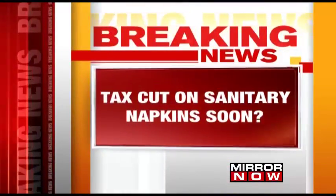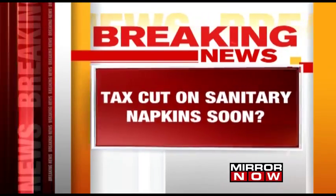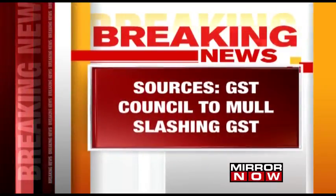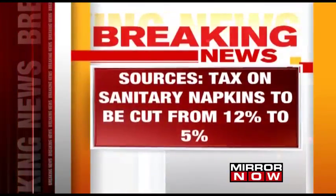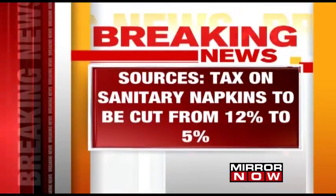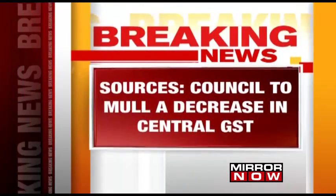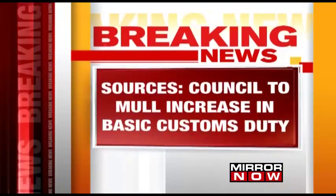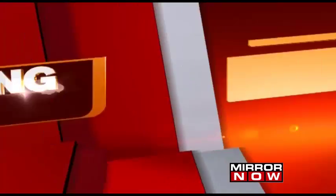Well, this is regarding the percentage of GST that is put on sanitary napkins. We're looking at the possibility of that being pulled down. Sanitary napkins may get cheaper soon. Sources tell us that the GST Council is looking at a GST cut on sanitary napkins from the existing 12% and pushing it down to 5%. The council is to mull decreasing the central GST and increasing the basic customs duty, and this is to balance the rates on sanitary napkins.